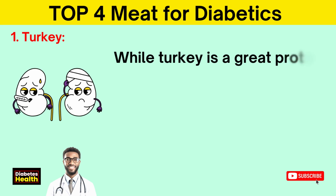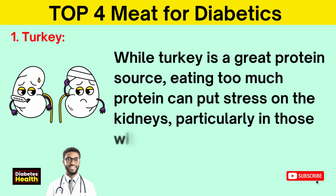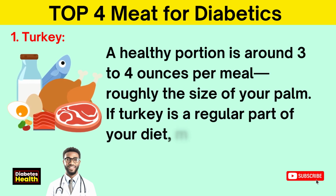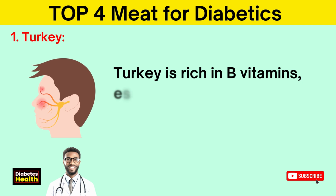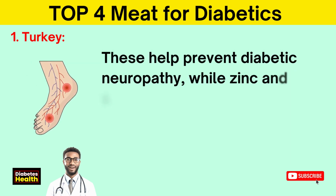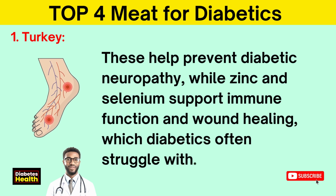While turkey is a great protein source, eating too much protein can put stress on the kidneys, particularly in those with existing kidney disease. A healthy portion is around 3 to 4 ounces per meal, roughly the size of your palm. If turkey is a regular part of your diet, mix it with fish, eggs, or plant-based proteins for better balance. Turkey is rich in B vitamins, especially B6 and B12, which are essential for nerve health. These help prevent diabetic neuropathy, while zinc and selenium support immune function and wound healing, which diabetics often struggle with.